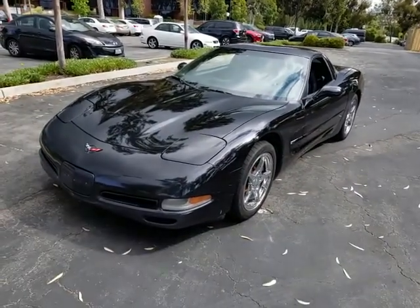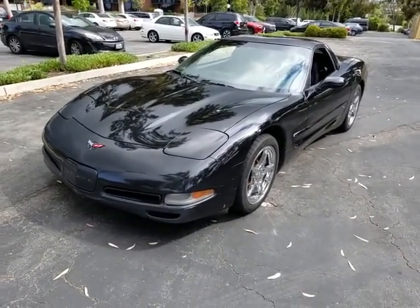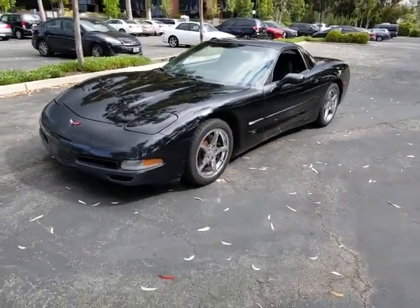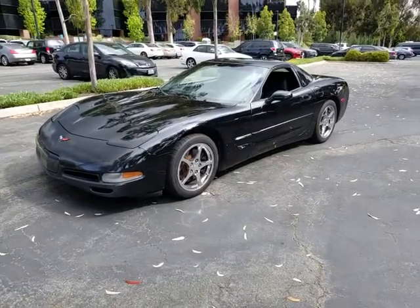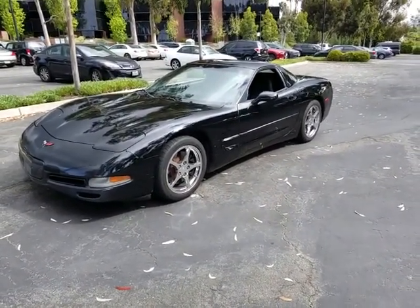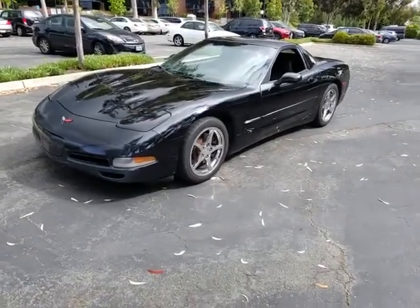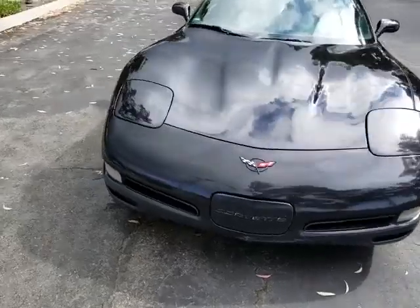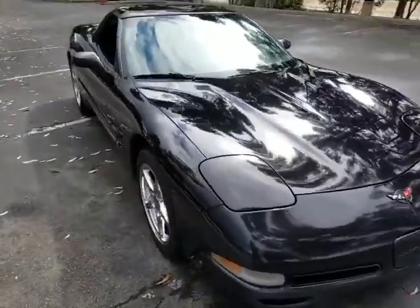Both headlights have new drive gears, not the motors, but just the drive gear. Those old plastic gears go bad, so that's been updated. It's a good looking car. It's not perfect, and I'm going to walk around and do a condition report, starting off with the paint and the body. I think it has mostly original paint.